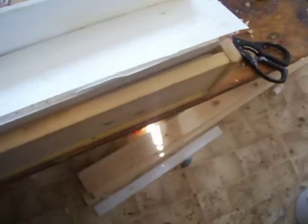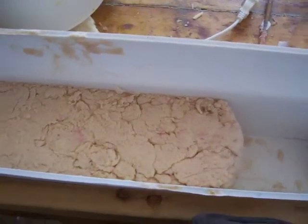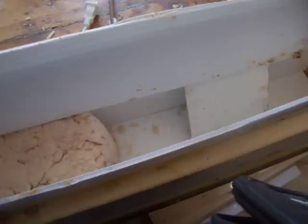Lavender. I hope it's going to be stuck together enough. I hope it's not going to fall apart. How about this one? In the window. Not a good idea to have it in the hot sun.